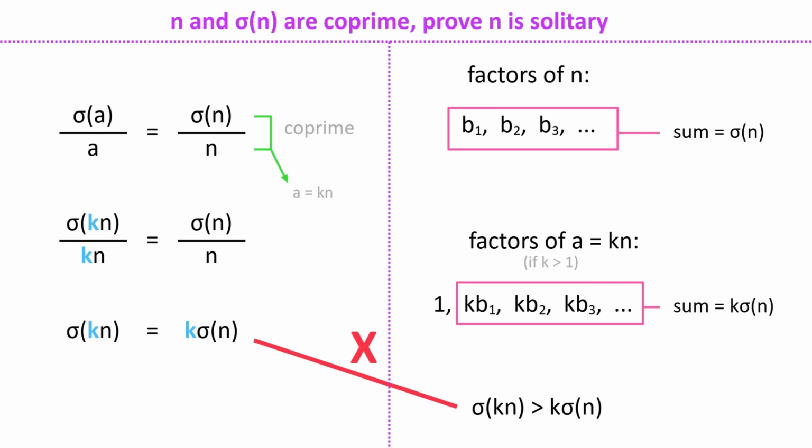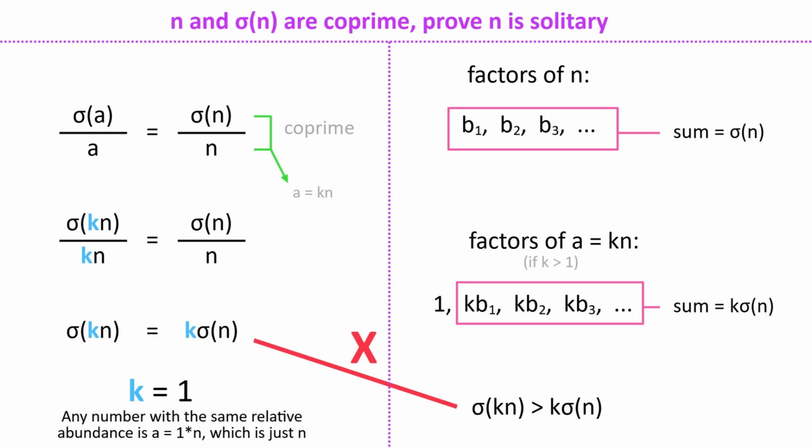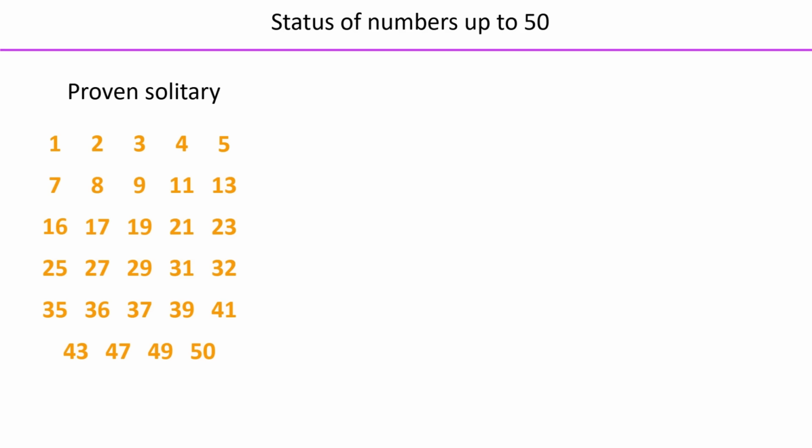This means any number a with the same relative abundance as n must be of the form a equals k times n, where k is 1, meaning no other numbers have this relative abundance, making n solitary. This one rule gives us a lot of numbers that are known to be solitary. Additionally, some numbers don't have the coprime property, but are proven to be solitary in other ways.